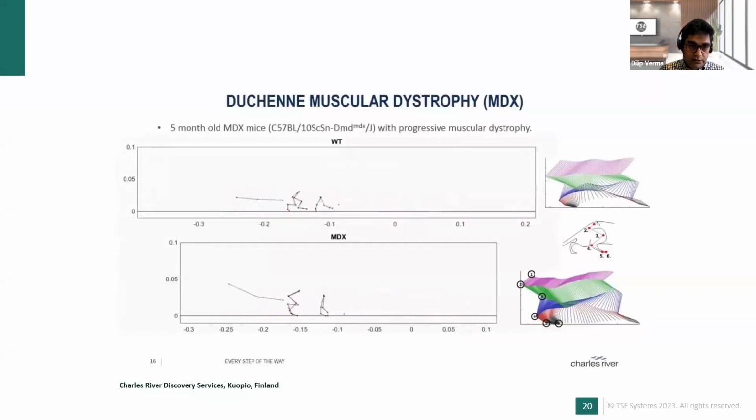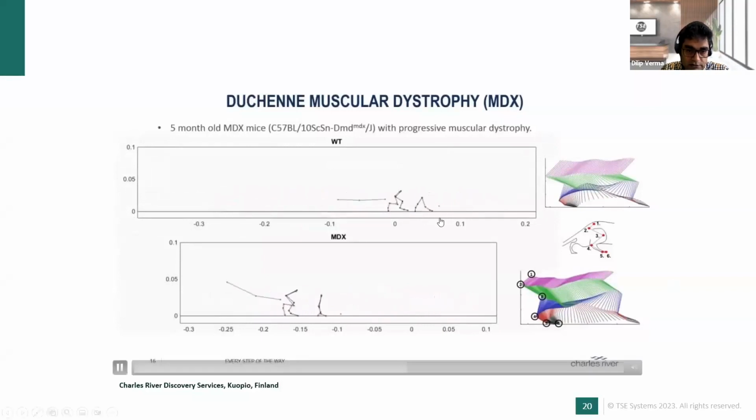For example, here the 5-month-old MDX mice, which show progressive muscular dystrophy, and how there's a clear difference between the wild type versus the MDX mice. You can also see just one stride cycle, and how this differs between the wild type and MDX mice.